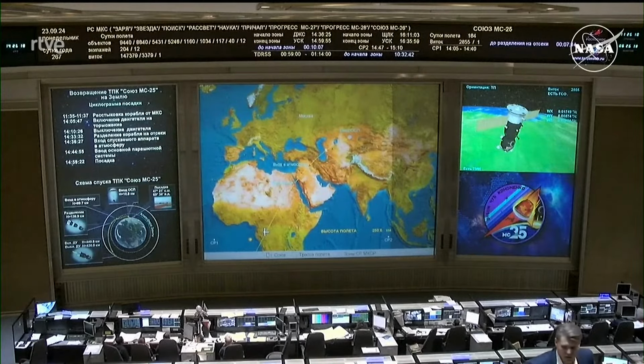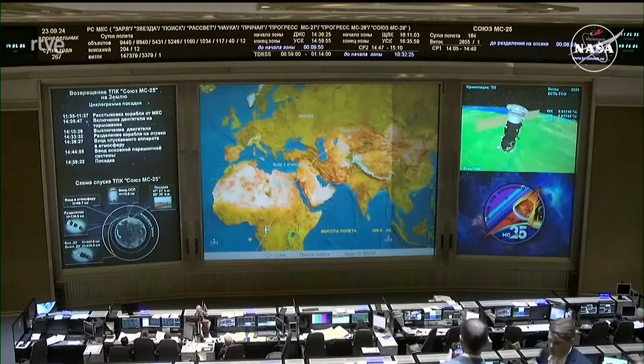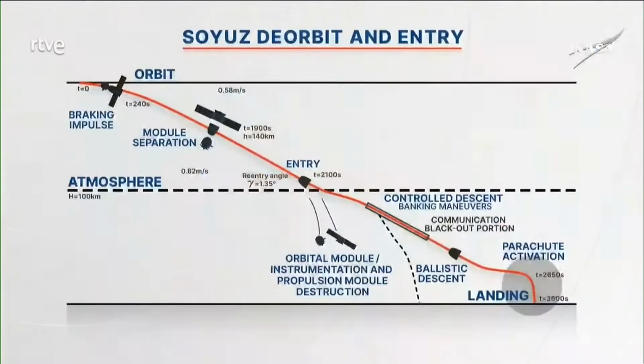Once the module separation is complete, that will be about 3 minutes before the start of atmospheric entry at an altitude of just under 100 kilometers above the Earth. About a minute and a half after atmospheric entry, the spacecraft and its 3 occupants will enter into the plasma regime for what is called control entry guidance. The onboard computers will be targeting the Soyuz for its landing site based on pre-programmed time commands.